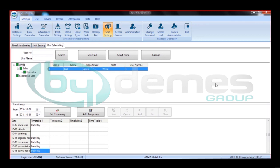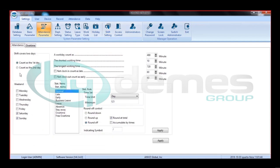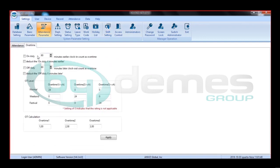Before starting with the tests, because we already could start the time attendance test, we need to talk about overtime settings. Okay, this is important too. It's here where we make it, overtime. So these are the main fields, okay? On duty, in this case, 60 minutes earlier clock in count as overtime. So this is the limit for us to put before the clock in hour. So in our example, we put the on duty time as 8 o'clock.